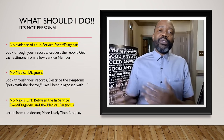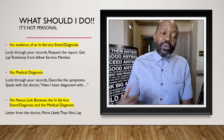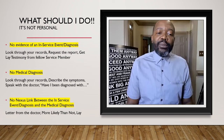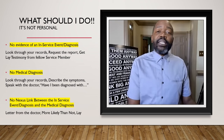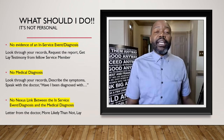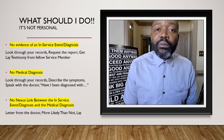If the VA gives you an exam and you don't go to that exam and you end up not having a current medical diagnosis, you're going to want to get to a doctor to get that current medical diagnosis, all right? So that's the problem, no current medical diagnosis. The solution would be go to a doctor to get the diagnosis, right? Or find it in your records, whether that be private medical records or your VA medical records. Find that diagnosis in the records or speak with your doctor about issuing that official medical diagnosis.